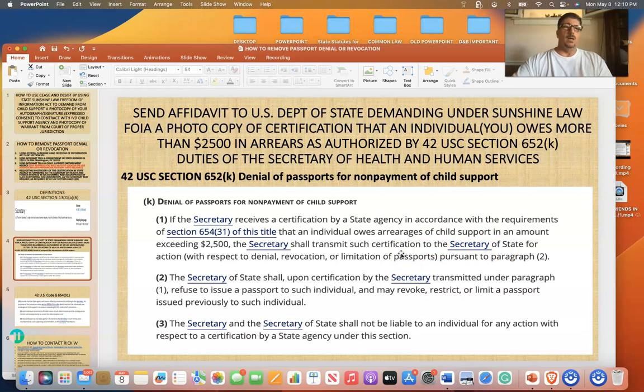Oh, by the way, I've had many people get their passport back with my paperwork. All right, I've been pretty successful with that. So that's why I'm making a video. Because a lot of people, one guy reached out to me. He's a musician and he travels and he can't make any money. Also, people want to travel abroad. Maybe they have children there, family, and they can't go there because it is nonsense.